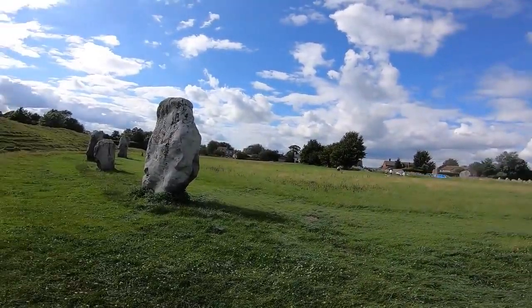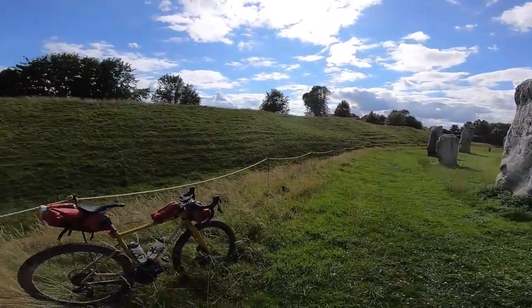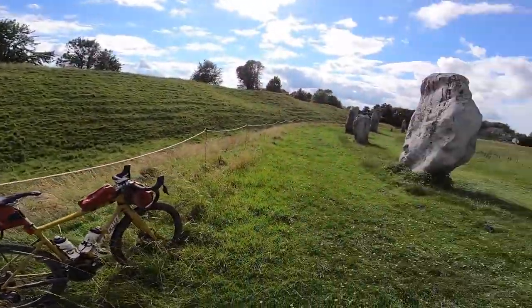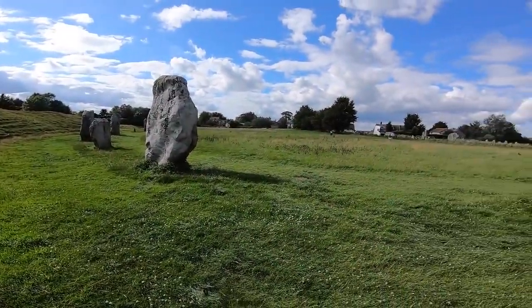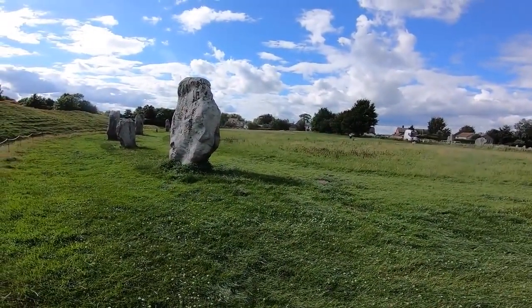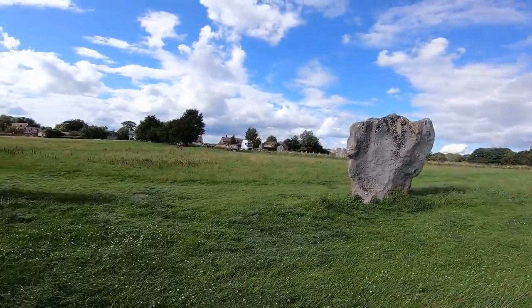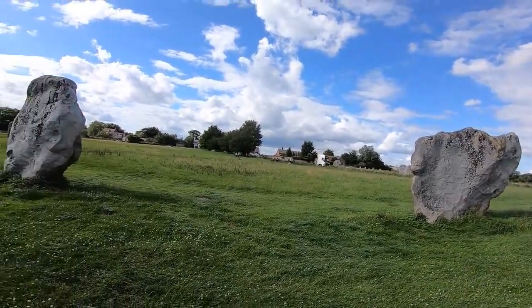It's still used for sheep grazing, and when you look at this massive bank and ditch here, it's this incredible monument from like 5,000-6,000 years ago, and yet you still got wagons rolling through the middle of it, and it's funny.